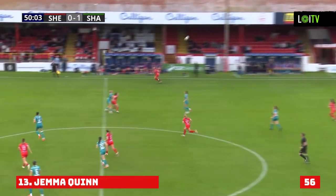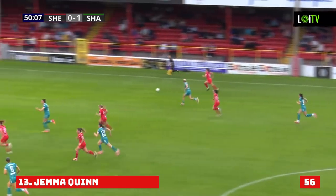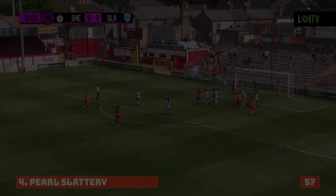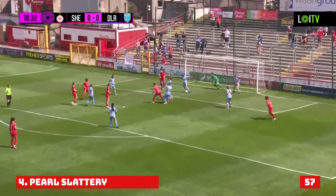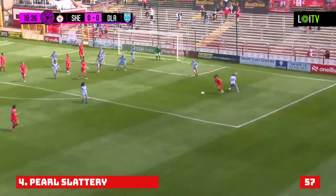On the Shells bench, still early second half, but I think Owen Whelan will be looking for changes fairly quickly. Now, there's a great flick on there by McLaughlin. Gargan, Quinn's in the box. Gemma Quinn, chance for Quinn. Oh, it's a goal! This time. It's a deeper cross. Perlis Slattery's in there. Oh, good chance. Blocked. I think it's McCarthy with the block.